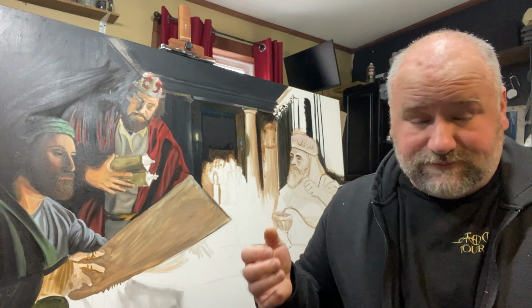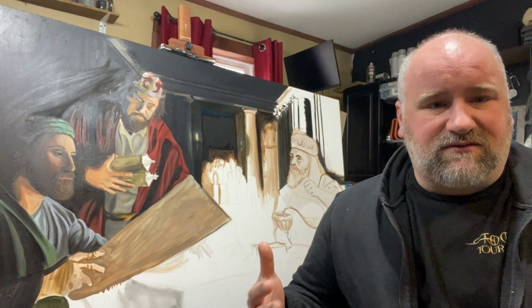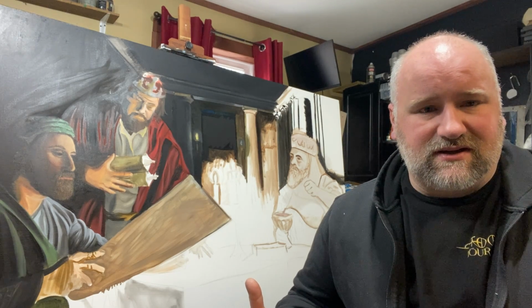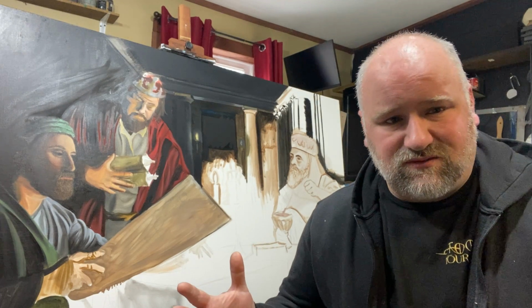So how am I doing that? Well, I'll share with you. The way I did that was by organizing the figures in the scene, using color and using posture and other implements of the scene to help tell that story. And the thought process is as follows.